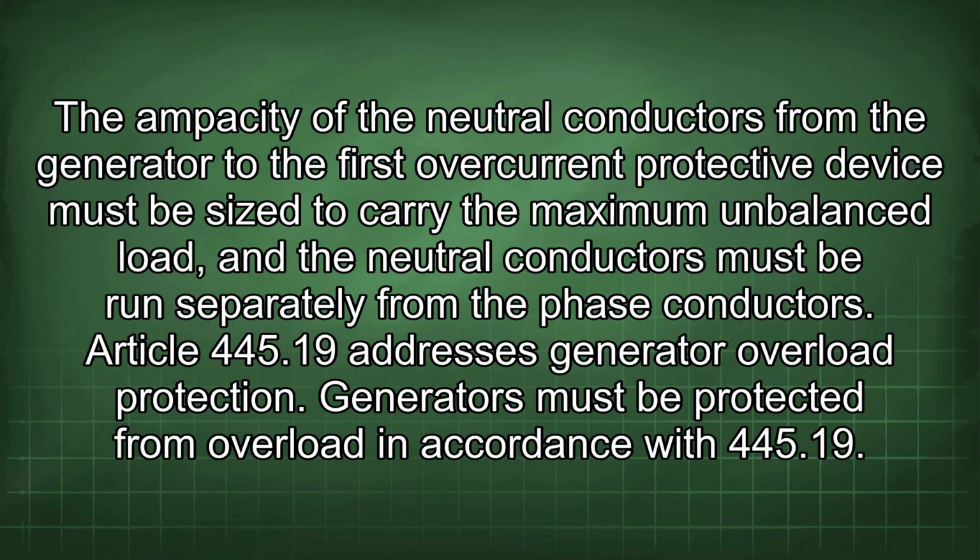The ampacity of the neutral conductors from the generator to the first overcurrent protective device must be sized to carry the maximum unbalanced load, and the neutral conductors must be run separately from the phase conductors. Article 445.19 addresses generator overload protection. Generators must be protected from overload in accordance with 445.19.